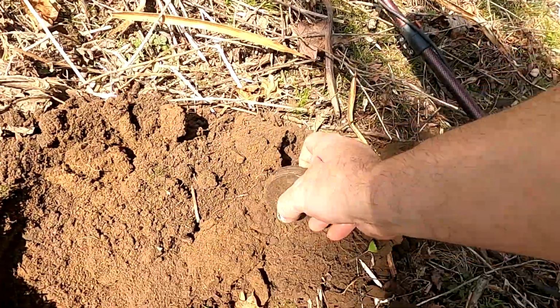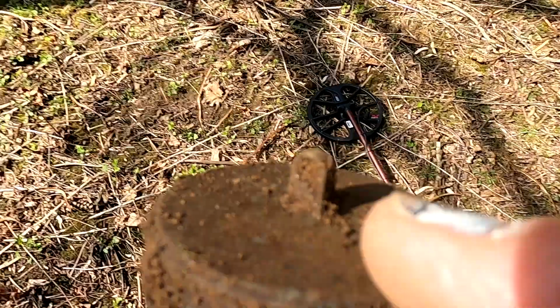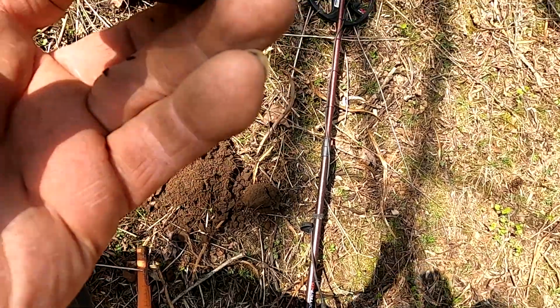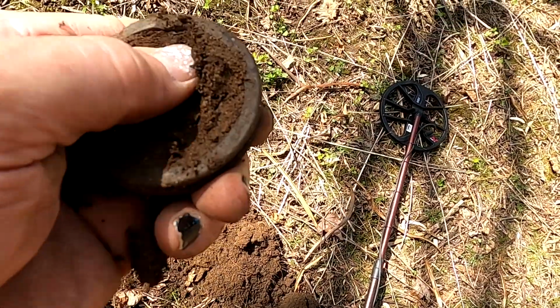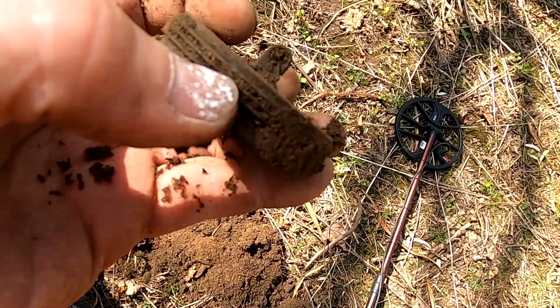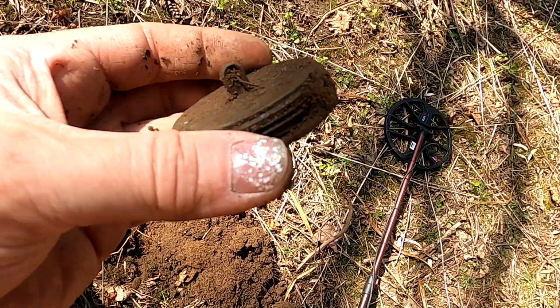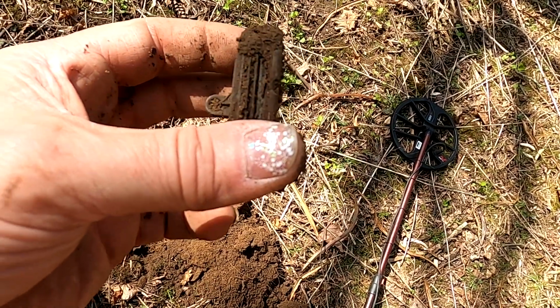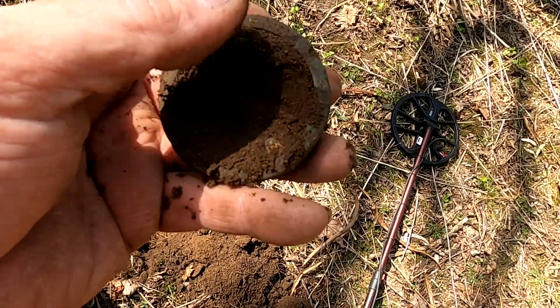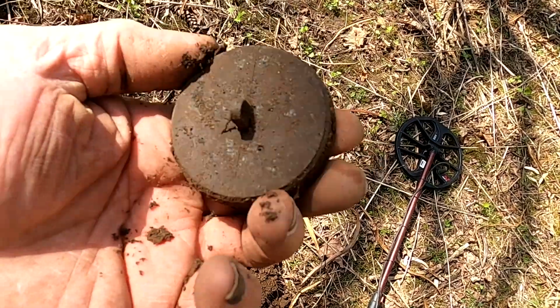Next item I dig up, and this is the second one I've found of these. Found one at an old house somewhere. Oh, this might have gone to a drum. I'm not sure why this is on there. There's a hole through it. I don't know, maybe tie a string to it to see how much fluid is in a drum. But it's a nice piece for the junkyard. That's a solid piece of brass right there.